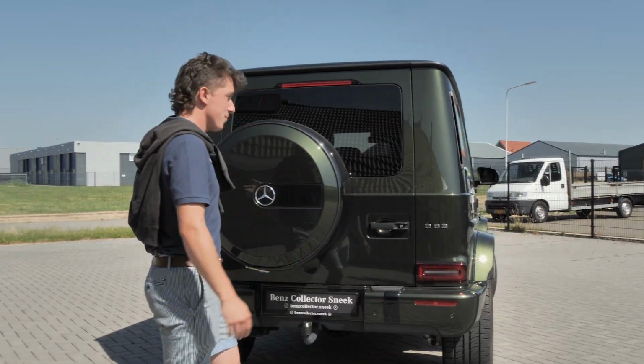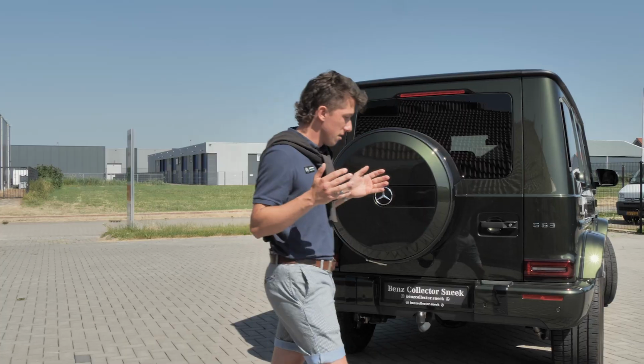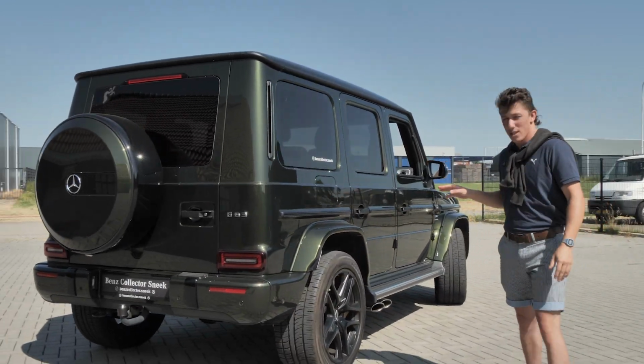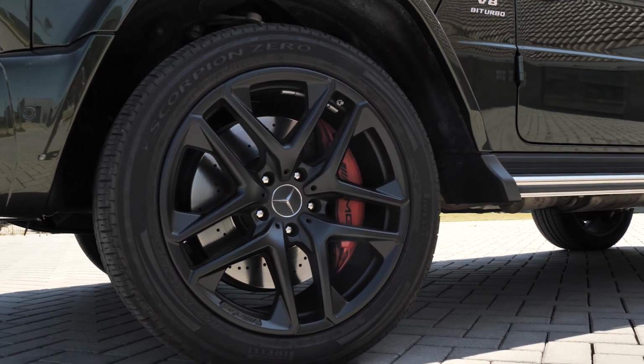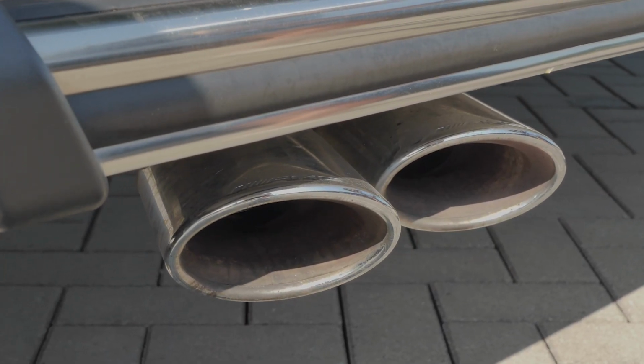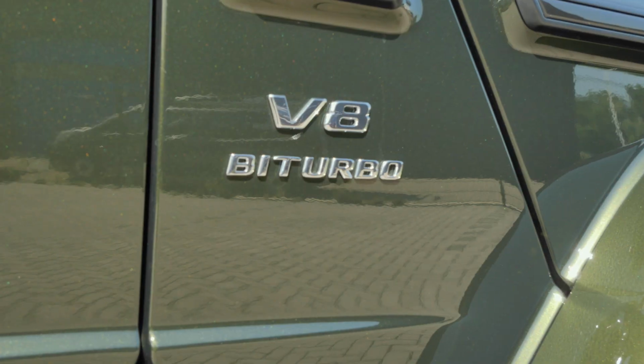Of course, the AMG badging on the back, AMG and G63. Connecting this monster to the ground are the 21-inch AMG wheels. For that we've got the AMG side exhausts on both sides. And on the side we've also got the AMG V8 biturbo badges.